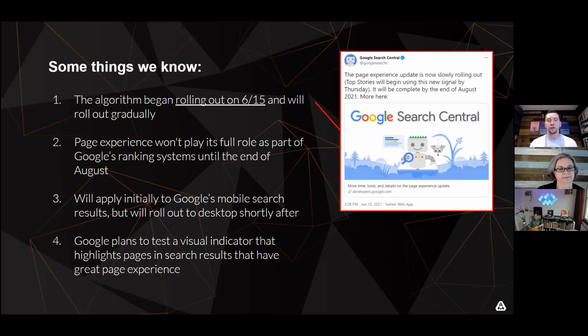So if you don't know, Google has a mobile index and a desktop index now. It all used to be one. They've now split it out into a mobile and desktop index, which are both slightly different systems. The other thing, and I'm sure you all have seen this from time to time, Google testing different things within search results. One thing that they're considering testing here is a visual indicator of sites that present a good page experience, similar to probably what they do with accelerated mobile pages.